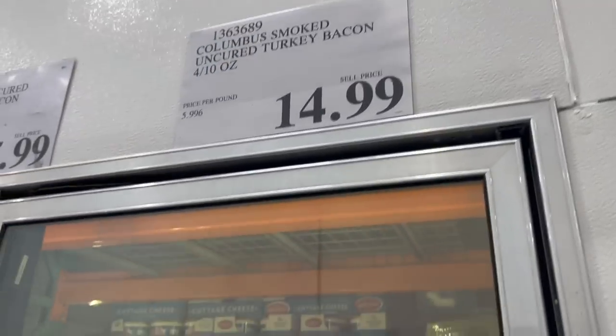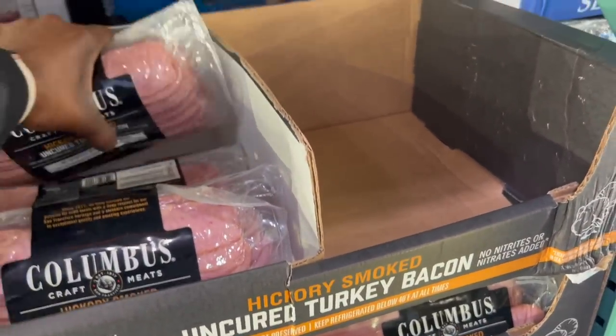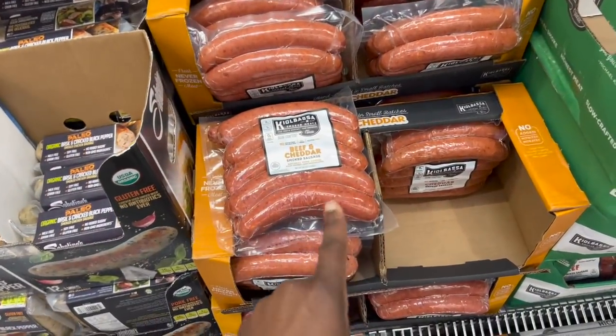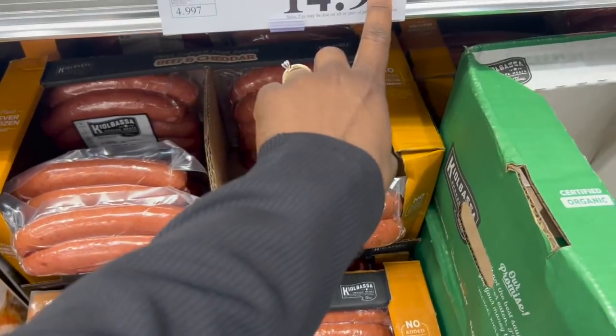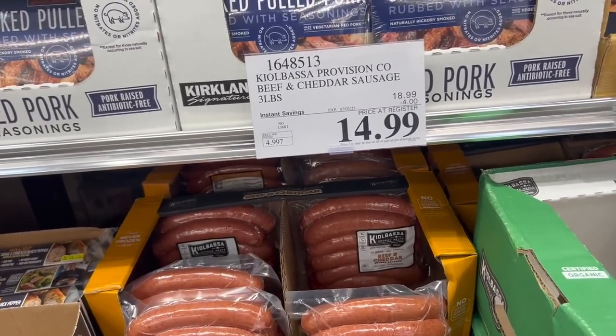Y'all, I love this Columbus smoked uncured turkey bacon. I love this bacon, y'all. It's so good and good for you. It has good ingredients. A lot of y'all was asking us on our MUKBANG channel. These are the sausages that we get, y'all. And they on sale. Ooh, they on sale. Ooh, babe. They on sale.